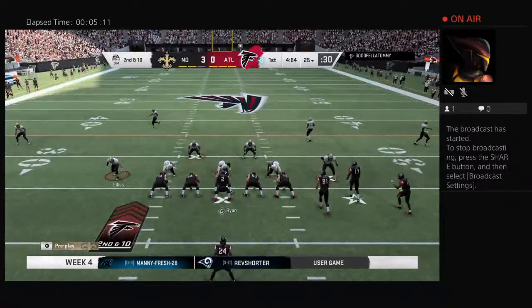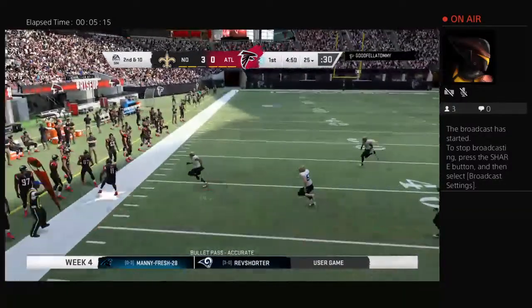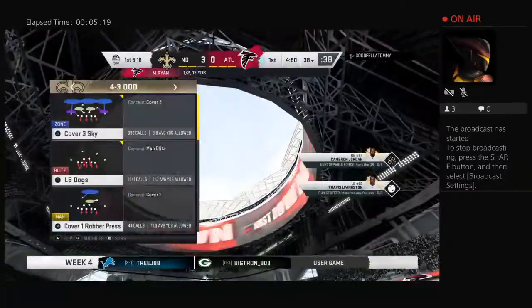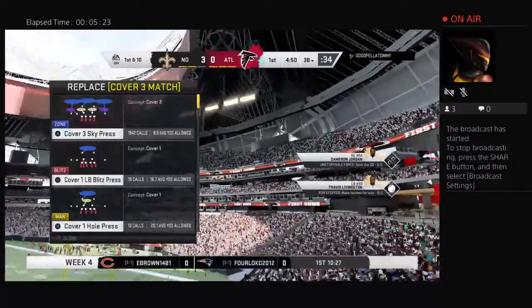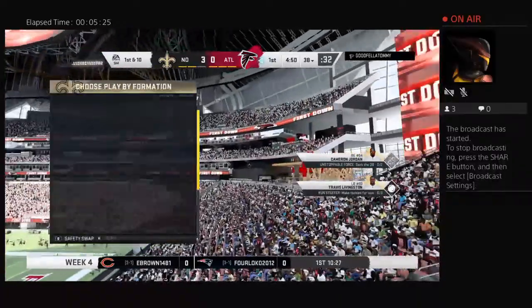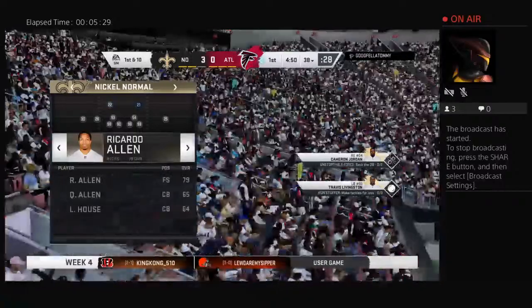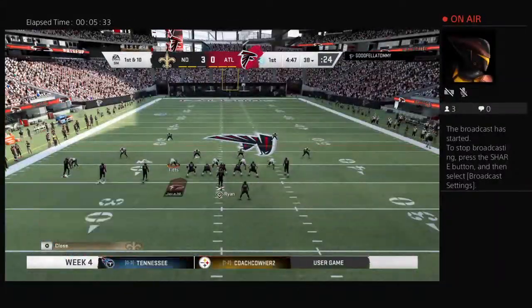An incomplete pass leads to 2nd and 10 from the 25. Now this one complete downfield on the left side. And he takes us beyond the 35 before going out of bounds. It's a gain of 13 and a first down for Atlanta. So here's a 1st and 10 at the 38.